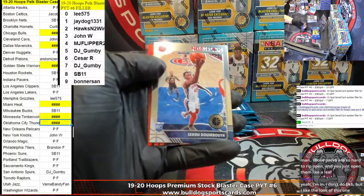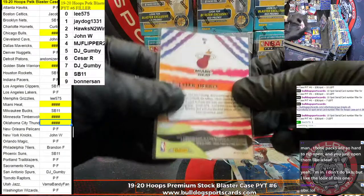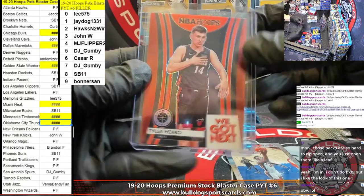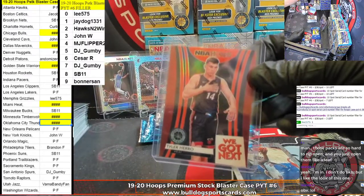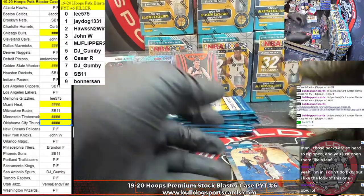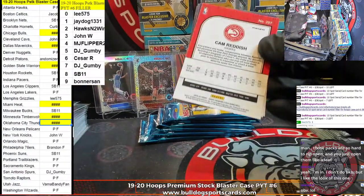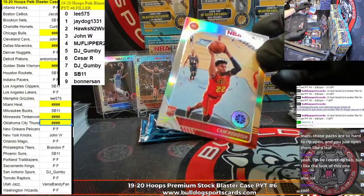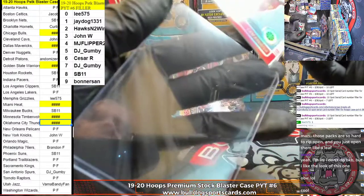Galloway, Favors, Dembuya, and a silver We Got Next, Hero. That's going to the eight spot, Sherry. Nice hit there for you, Sherry. Okay. Maybe I'll look into getting a couple more. Nice one here for you, PF. That's a nice looking card, brother.